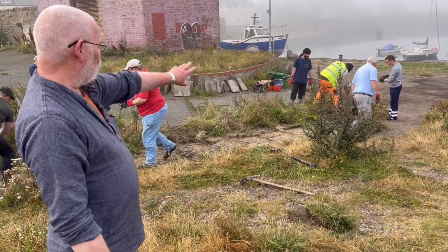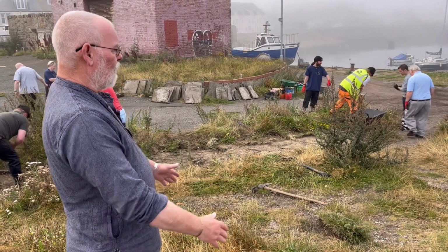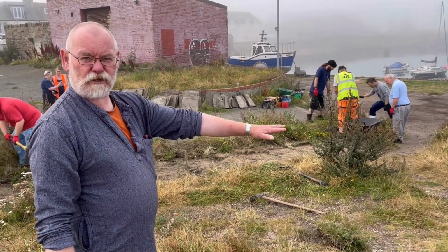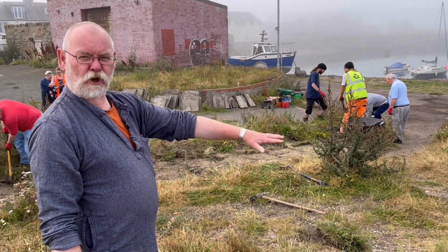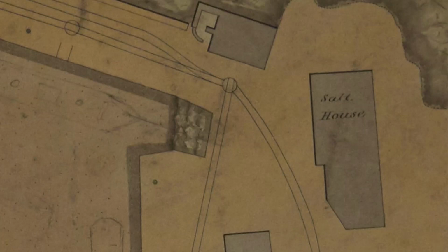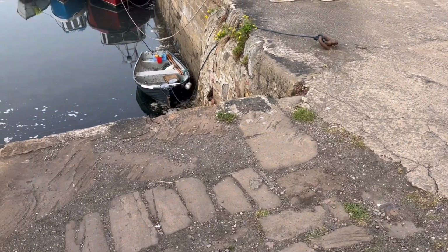So yeah, we're starting on this side, stripping back, and then we're going to get the machine in, hit down here, get down to the brick archaeology for the flues, and get the earlier salt pan house underneath. That comes all the way along there to a turntable, and then the other line comes down there.